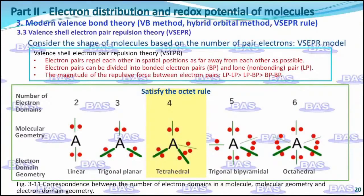The main points of this theory are: electron pairs repel each other in spatial position as far away from each other as possible. Electron pairs can be divided into the bonded electron pair and lone pair. The magnitude of the repulsive force between electron pairs is great between the lone pairs and small between the bonded electron pairs.